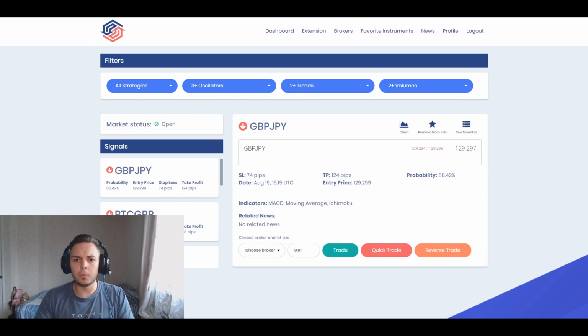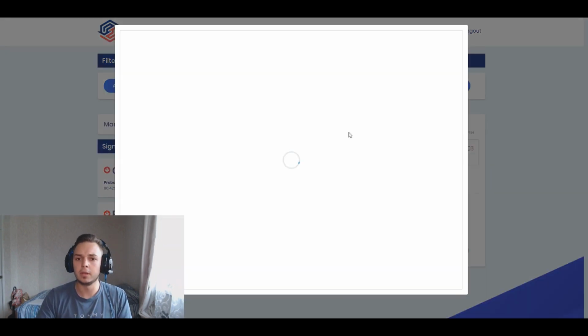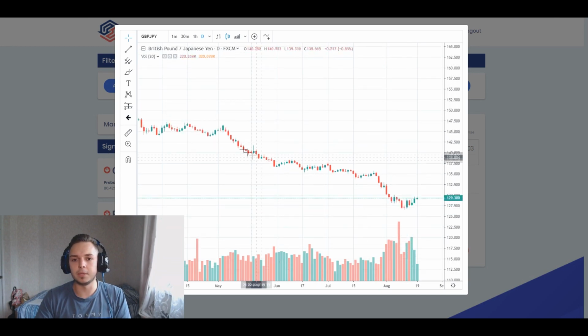So GBP JPY, we can have a look at it. SL 74 pips, 124 pips take profit. So it's a kind of long trade, because the take profit and SL levels are obviously way higher than the first couple of trades we placed. And let's have a look at the chart. GBP JPY has been going down. It's on a massive downtrend at the moment.